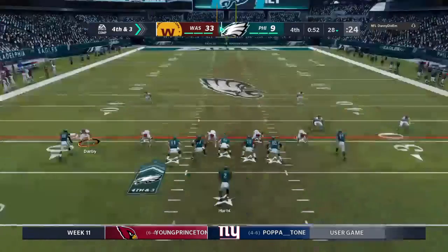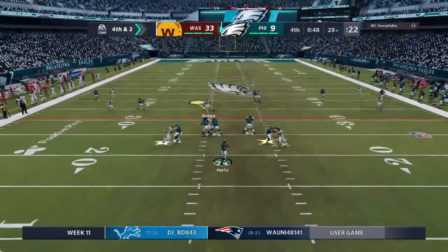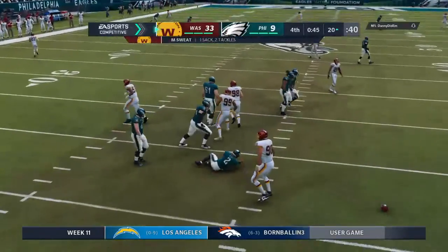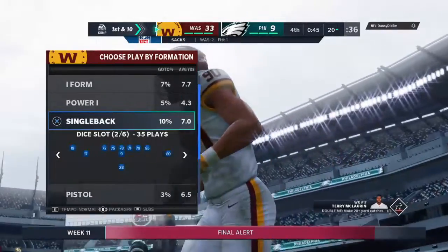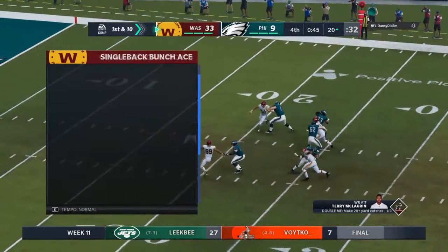Now, the offense is not leaving the field. They're going to stay out and go for it on 4th and 3. And he cannot avoid the pressure as the Washington pass rush gets home. Montez Sweat. And now possession's going to go over with a football at the 20-yard line.